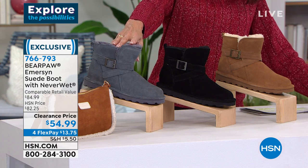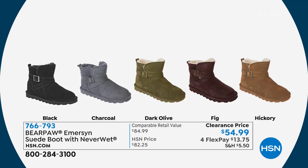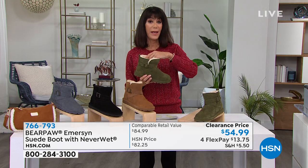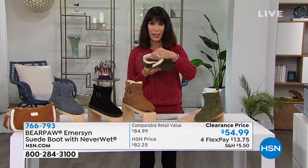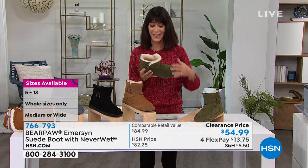Sizes 5 through 13. Medium width, wide width, and wide width is something, let me tell you what, guys, hard to find out in the retail market. If you are a half size, you go up to the next full size. But this one has about a 5 1/4 inch high shaft, 12 inch leg opening. So very easy to slip in and out of, with the same delicious sheepskin footbed that's right in there next to the wool blend lining.